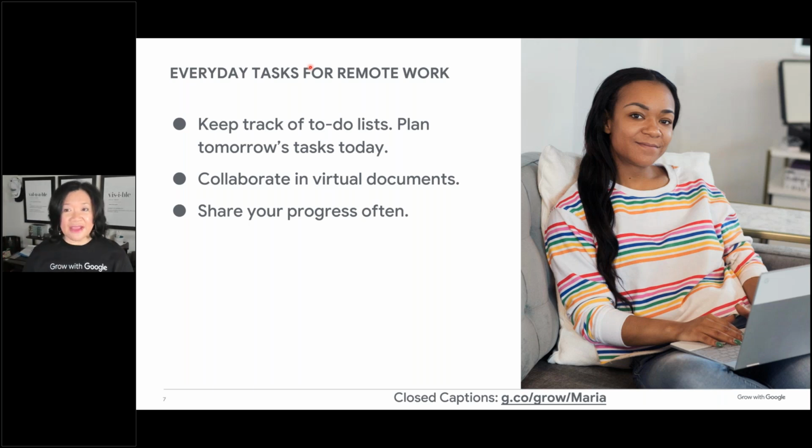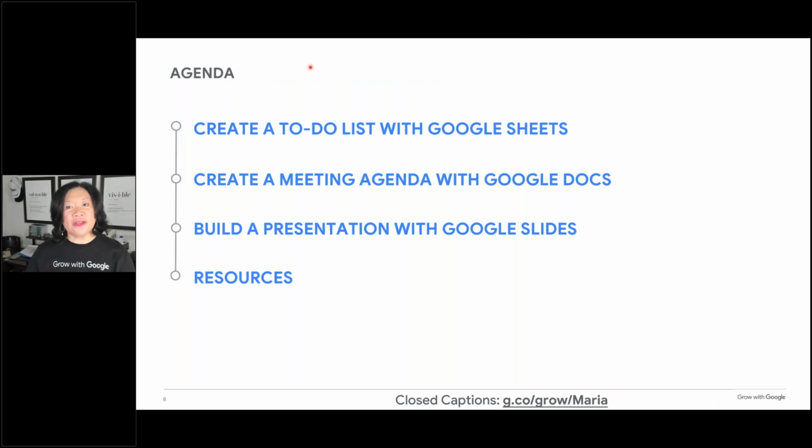All right, so today we're going to be talking about how you can create a to-do list with Google Sheets, how you can create a meeting agenda with Google Docs, and then also how you can build a presentation with Google Slides. Just so that you know, Google Sheets operates just like Microsoft Excel, Google Docs works just like Microsoft Word, and Google Slides works just like Microsoft PowerPoint.